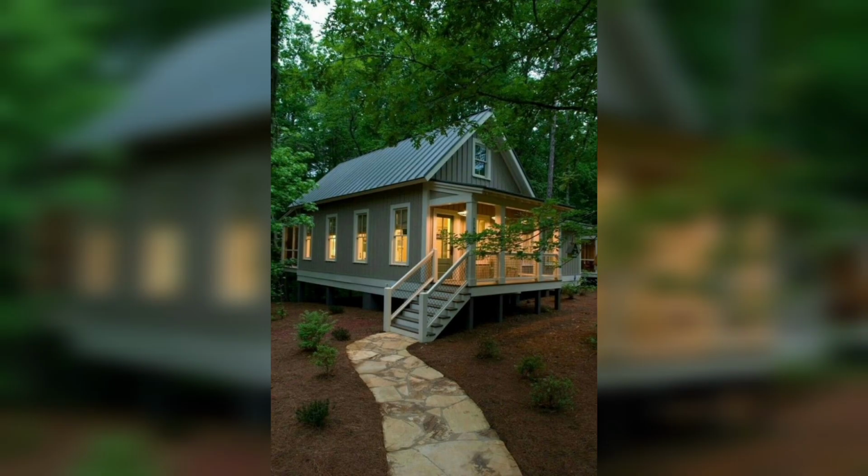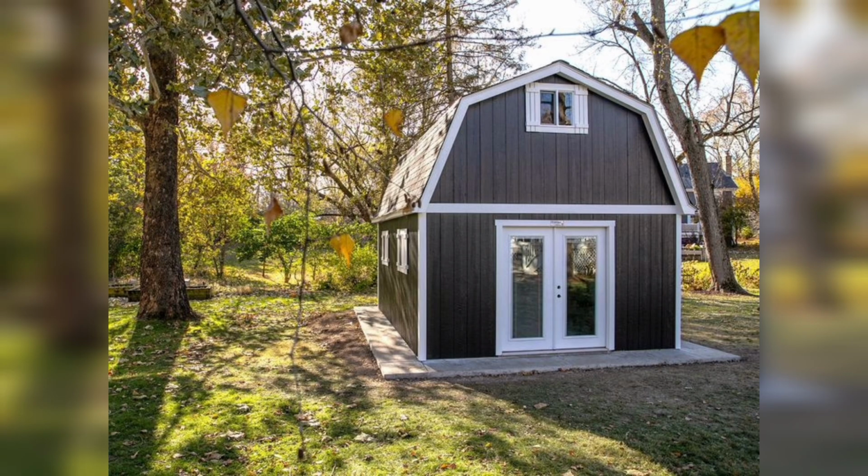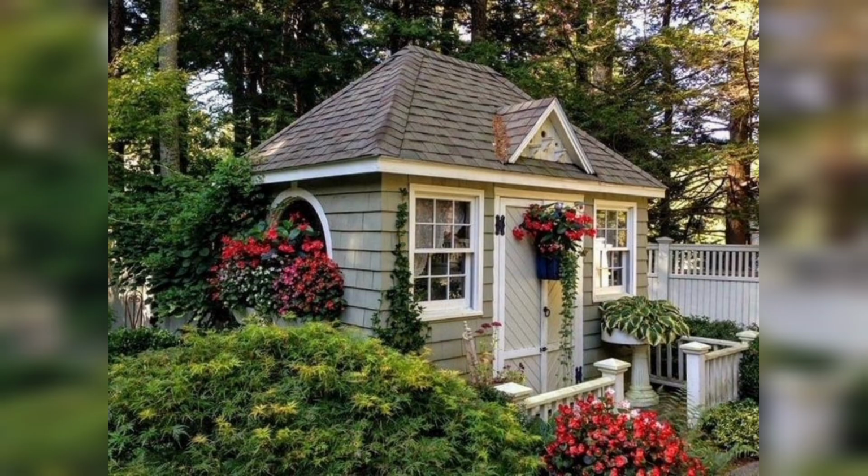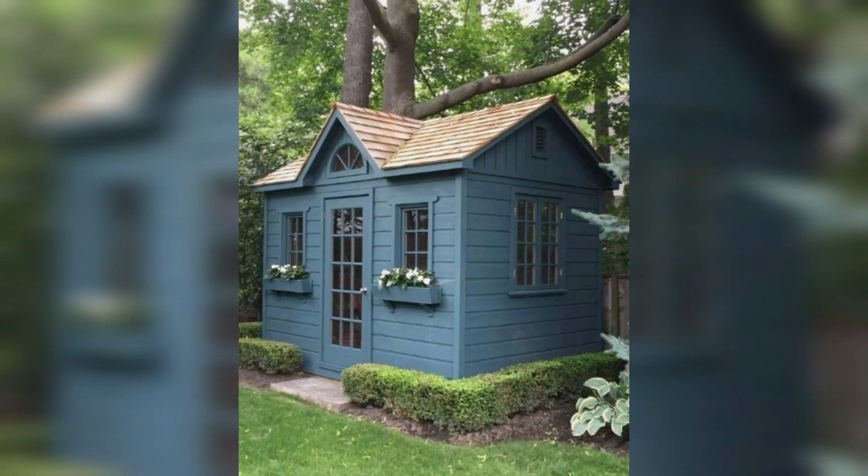A backyard tiny guest house. Your perfect space solved for the Home Depot.